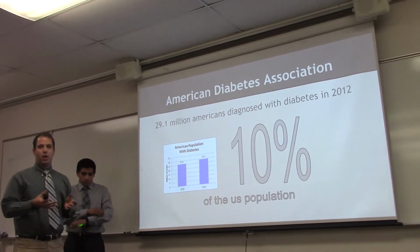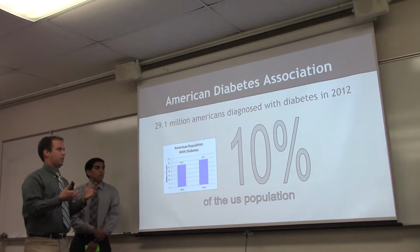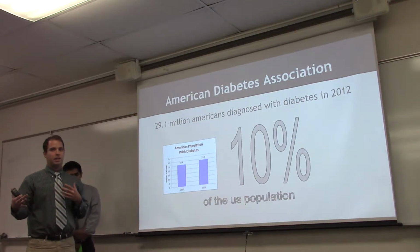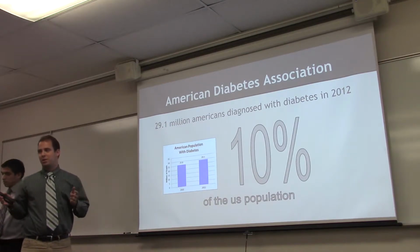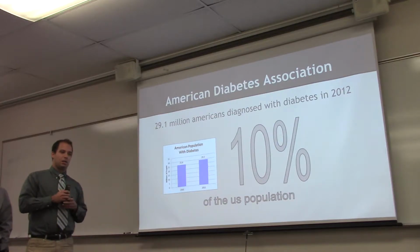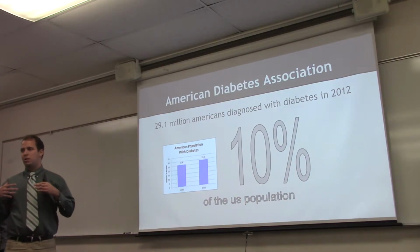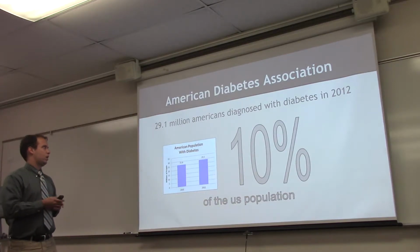Just by way of introduction, this is what hemoglobin A1c helps out with: the disease diabetes. What everyone really knows is that diabetes is a metabolic disease that causes the body to have issues producing any or enough insulin in order to utilize glucose.